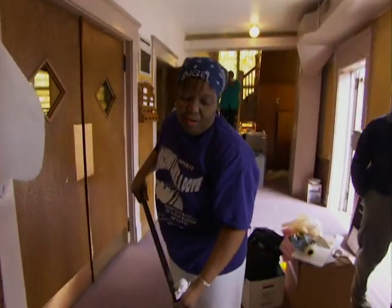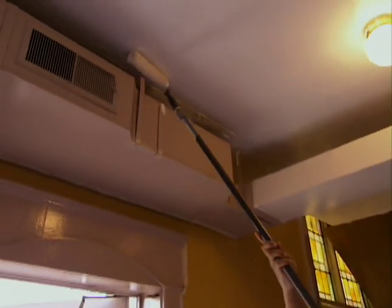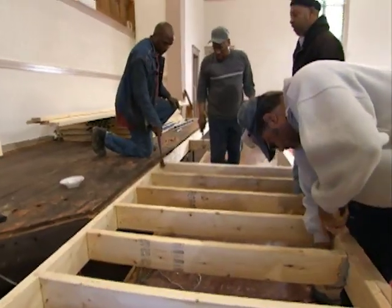Excuse me, I got a rhythm going here. There's a great team of volunteers painting the lobby. The rollers are just flying. And in the sanctuary, we've finally got all the hammers swinging in time.